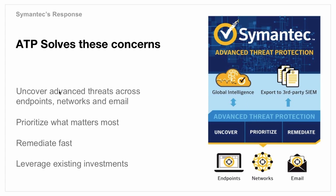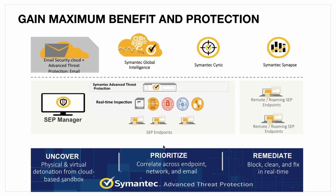So ATP then correlates and aggregates suspicious events across all those installed and configured control points and helps organizations prioritize these events in one console. So a security analyst can quickly investigate and remediate incidents that pose the most risk to the organization. And again, a lot of value here for existing SEP customers.